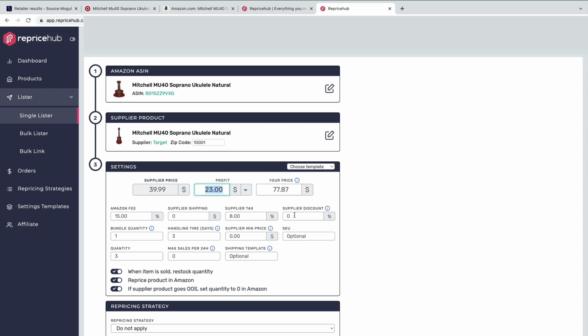You can see that you can add into your calculation the supplier discount. If you know that Target is going to give you that cash back, you can add it here, let's say 3 to 5%, whatever it is. So immediately it's going to reflect in your profitability. So let's say if I say 3%, you see my Amazon price will go from $77.87 to a lower price, $76. That means I can take back $1 more into my profits and keep the Amazon price $77.